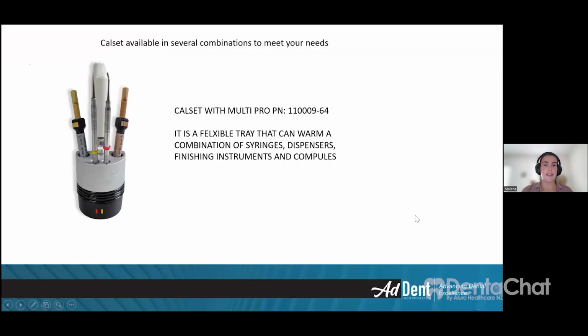Now we're going to go over our tray and Calset options. We have the Calset Multi-Pro, which is a flexible tray, and you can warm dispensers as well as syringes, or a combination of both, 2 finishing instruments, and 4 compules. I have one right here, I don't know if you can see it. This is where you put the finishing instruments, and it has 3 orifices where you can fit your dispenser, and then the 4 compules.